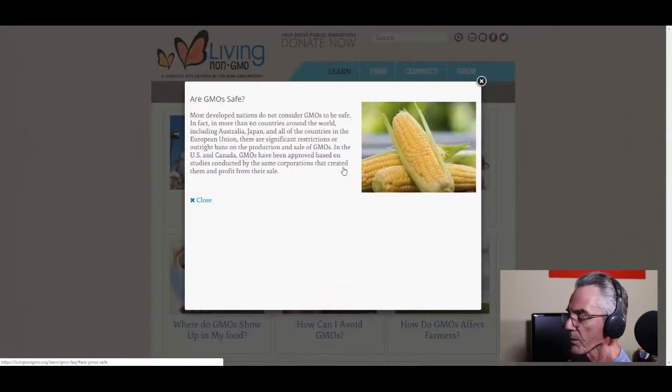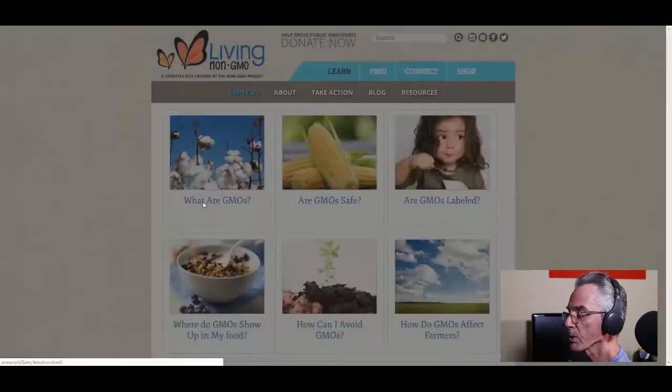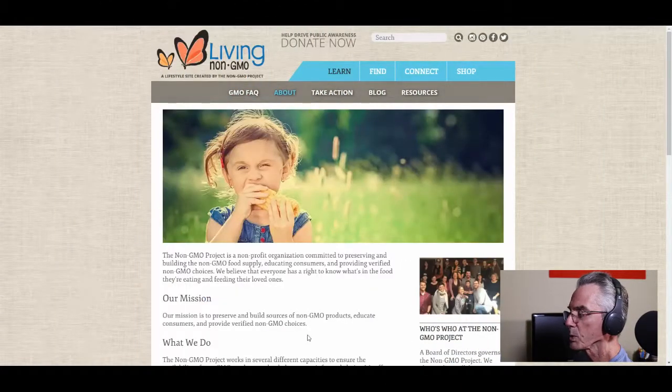Are they safe? Well, there are no real long-term studies regarding GMOs, and so most of the nations do consider GMOs to not be safe. The European Union, Australia, Japan, there's a bunch of countries, about 64 in total, that either require labeling or have banned GMOs altogether. So you can go through these different categories and find out all the information about GMOs and how they might affect you. This talks a little bit about their mission and what they do.